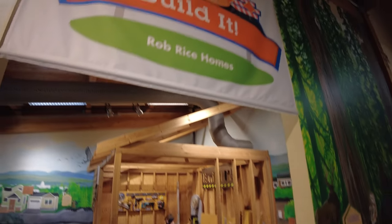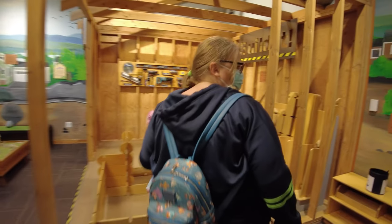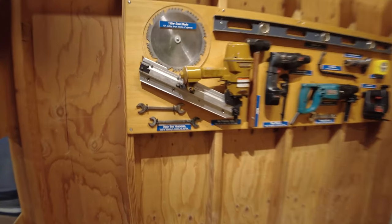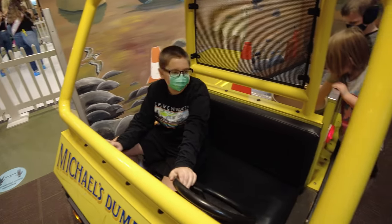And this is the building place, it looks like. Build it. Oh, wow. So as you can see, they got a wall of tools. They got some wrenches, a couple drills. They got a big old jackhammer. It looks like you can build little house things. They got a dump truck. Are you guys in the dump truck? Gonna load the rocks into the dump truck.